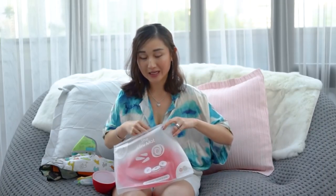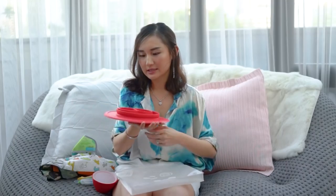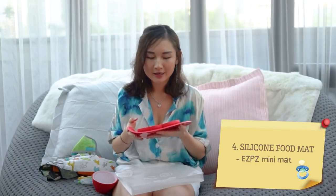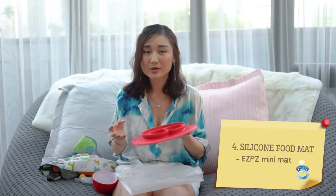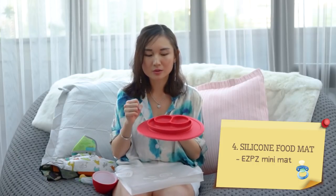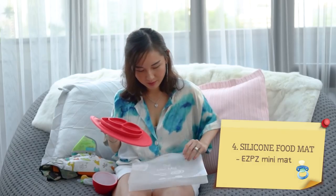For BLW, or baby-led weaning, which is very popular now, this is basically a mat but also a bowl for your baby to grab foods and eat finger foods, especially steamed carrots, steamed broccoli, or even baby rusk. You can put them nicely here and the baby will learn to eat from the bowl. This one works really well for me.